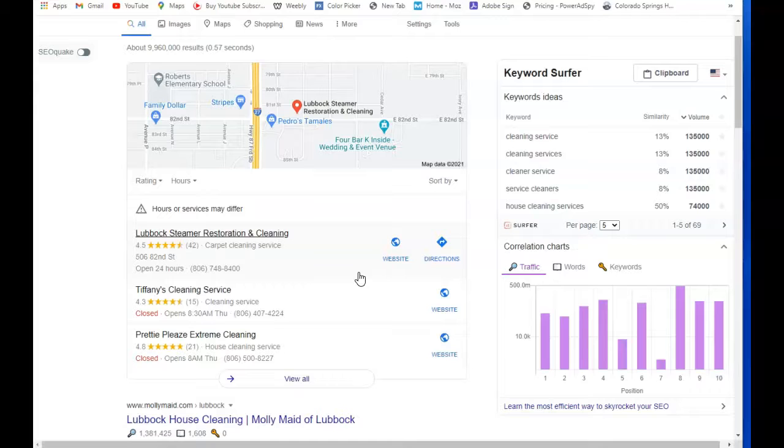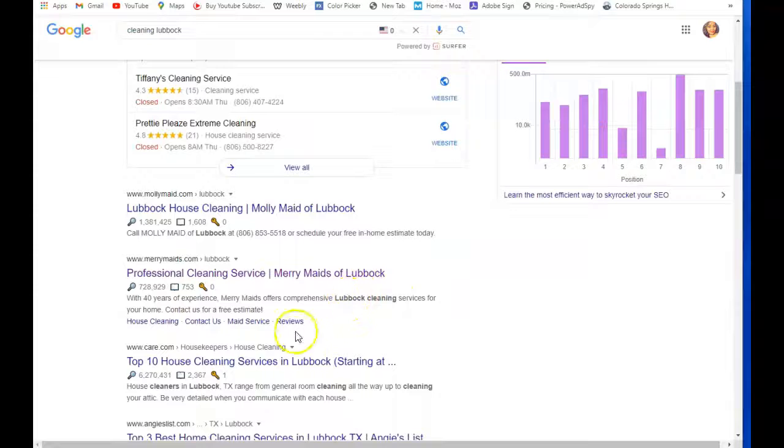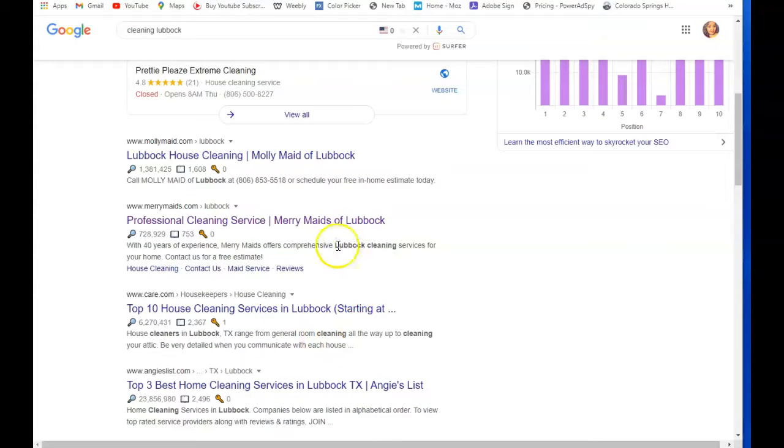In yellowpages.com, yelp.com, even Better Business Bureau. Those are all directories. And Yelp is a big one. When people click on your website from Yelp and they go to your site, that creates a backlink. And we'll explain that more in detail, but this organic section is mainly how you're going to be ranking because of your keywords. Like for instance, Lubbock cleaning. You see these in bold. Those are keywords.